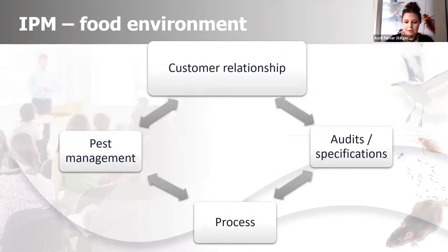Okay, so considering this in a food environment, it's not just the pest controller that's there to manage the pests. We've got a very strong customer relationship that needs to be there. In an ideal world, the pest control contract will manage itself, but we will need some impact and some influence from the customer. They're going to have to carry out what we tell them to. So we need to force a very strong customer relationship, particularly on food sites.